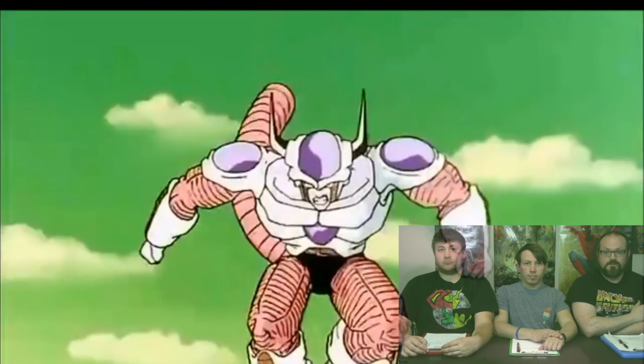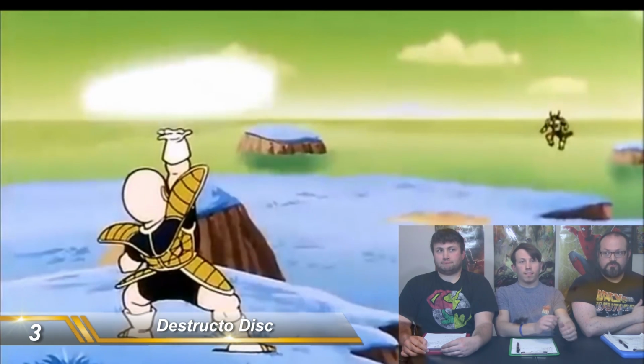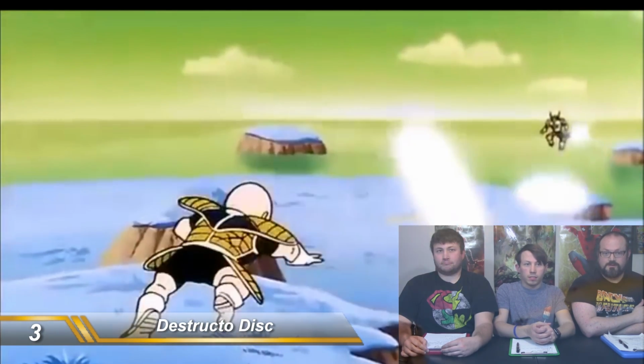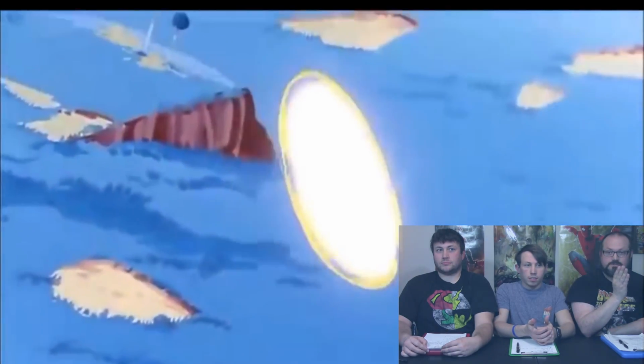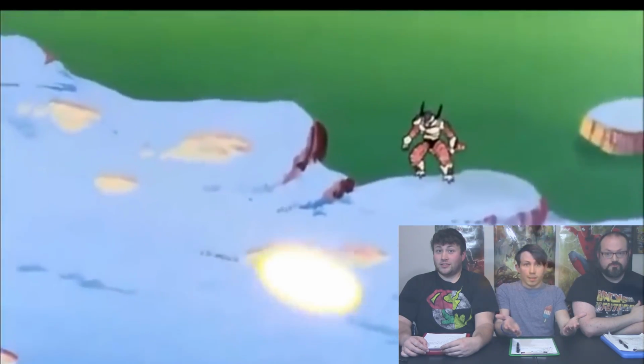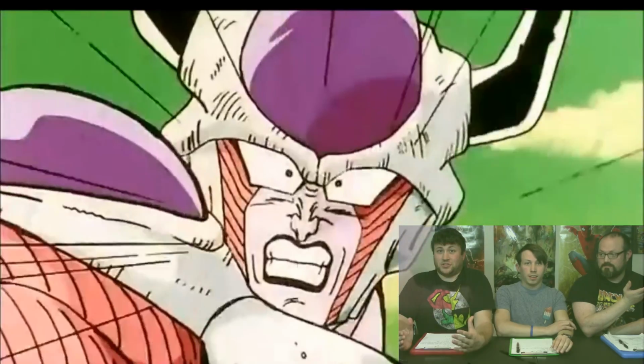One of my all-time favorite attacks in Dragon Ball is the Destructo Disc. It's Krillin's signature move. A lot of other people copy it because it's awesome. I mean, you just make a disc of energy, and it cuts through mountains or anything else that it hits. You can't go wrong with a laser death frisbee.